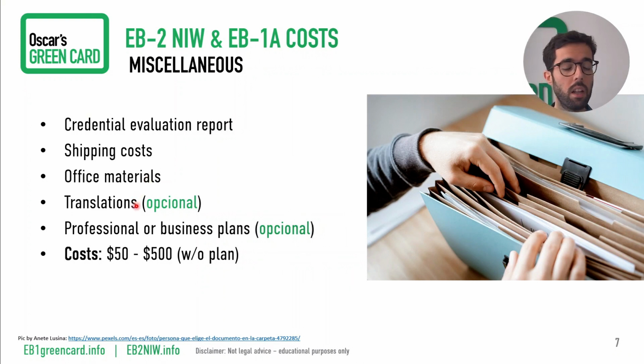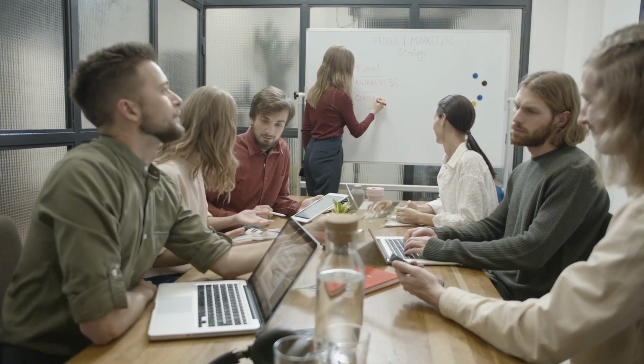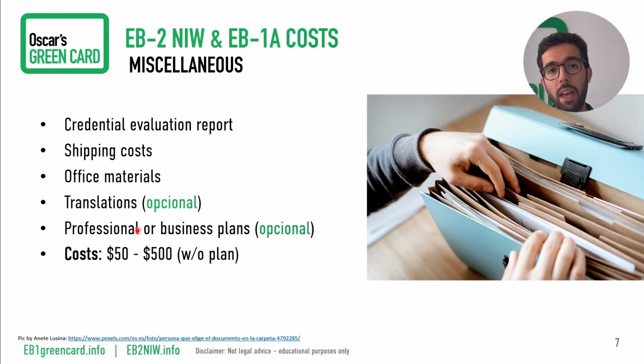Translations, and this is optional, and in fact in my course I show you how to do it for free, so that's another reason to join the course. And you may decide to have a professional or business plan, and that is an optional cost because you can do it yourself or you can pay an agency to do it for you. And again, in our course we have a discount with a reputable company that can create a professional or business plan for you. So for all these things you should consider something between $50 and $500 without considering a plan, because a plan is quite expensive. It will go beyond $1,000 for sure. So I'm not adding that up in there.